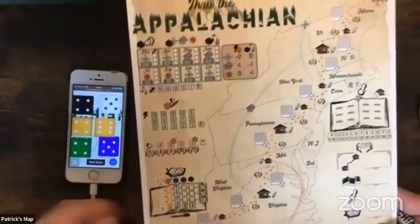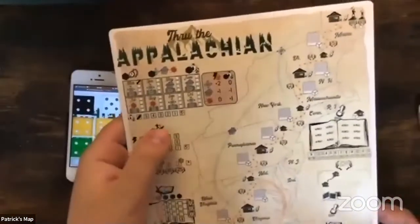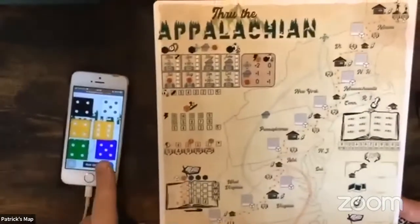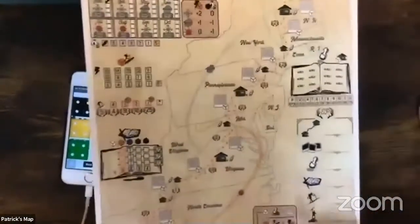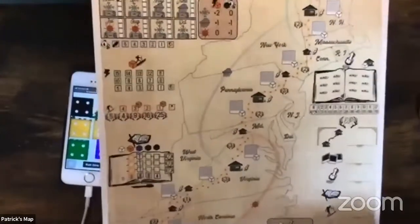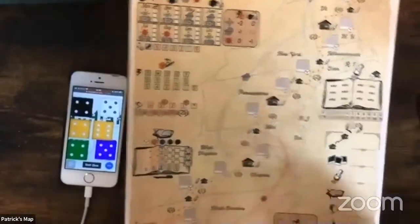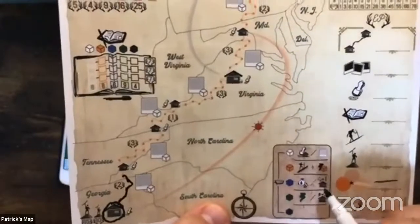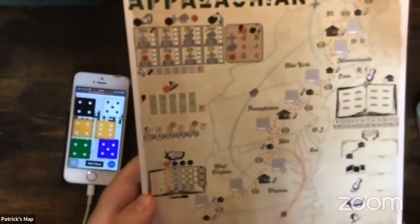The water die is very similar to the green die, the blue water die. It's going to allow you to erase the checks you have on your water. So in this case, I would be able to erase five from my water track. With the water, if you're at the shelter, you get to take a plus one. So that would mean this five would become a six at the shelter.